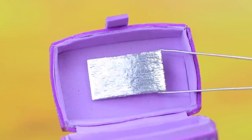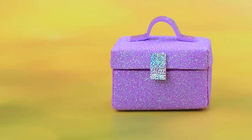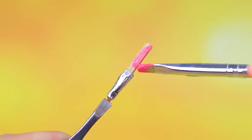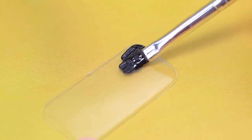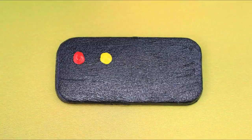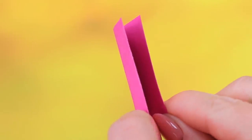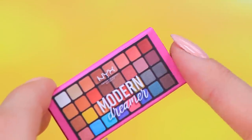And a tiny mirror inside. Don't forget about the latch. An old brush plus a skewer come together to make a small brush. A plastic piece becomes a bright eyeshadow palette. Pink cardboard will be our wrapping. Now you can see all the colors.